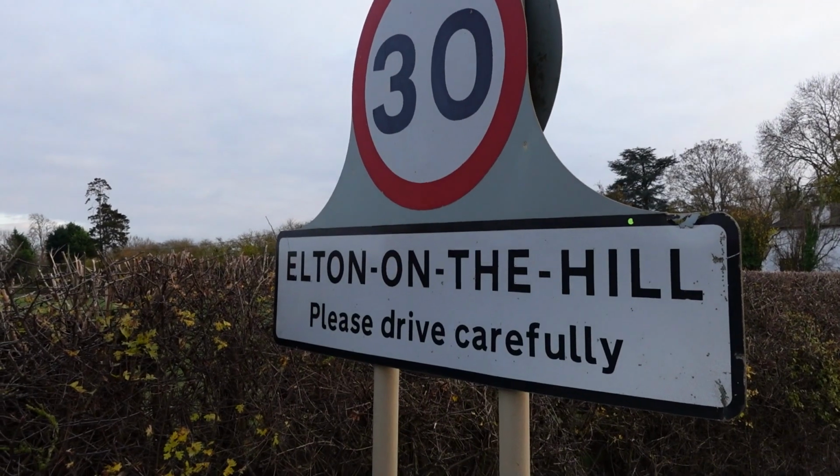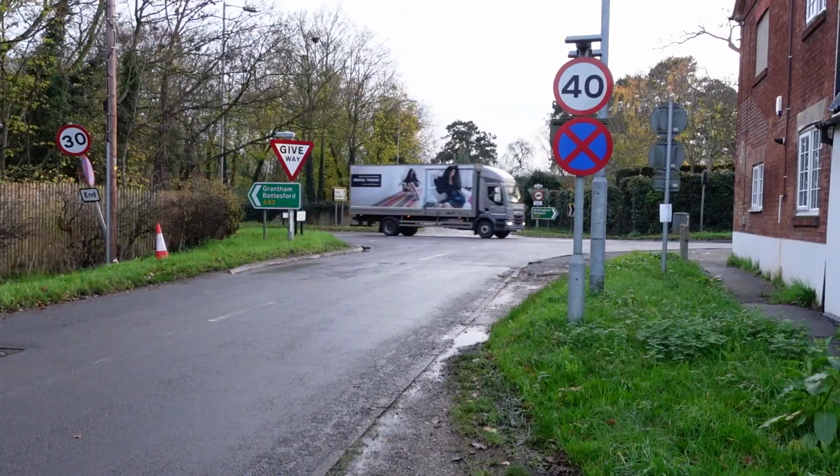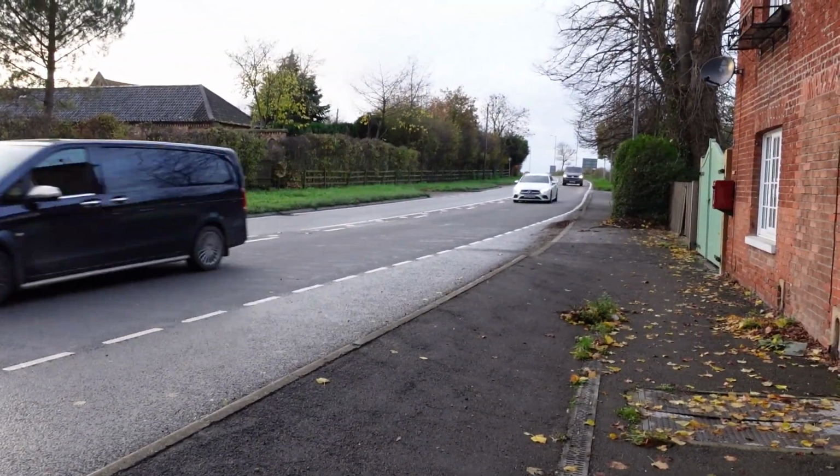All right, we've made it to Elton, or Elton on the Hill, apparently, according to this sign. So of the 2, Elton and Orston, Elton is the significantly smaller one, with a population of only about 70 odd, apparently. So yeah, this is a part of Elton. It's got the A52 running through the middle of it, apparently.